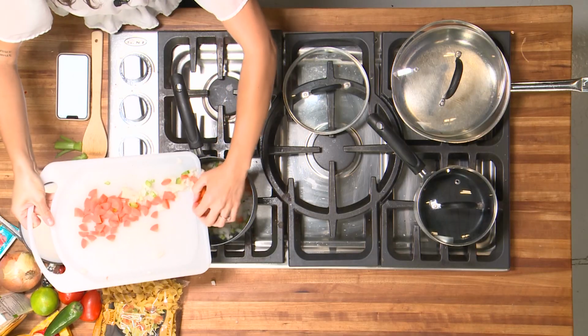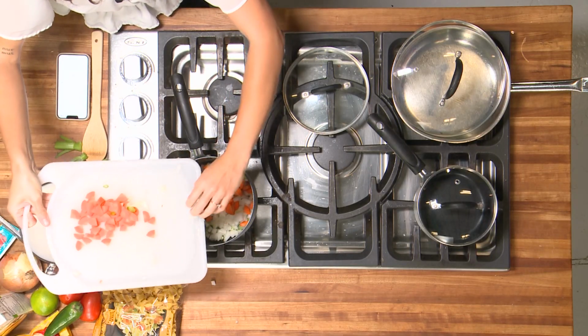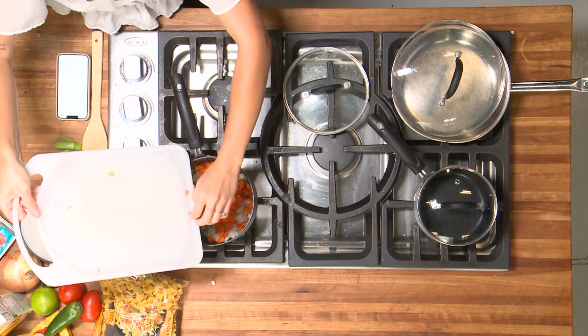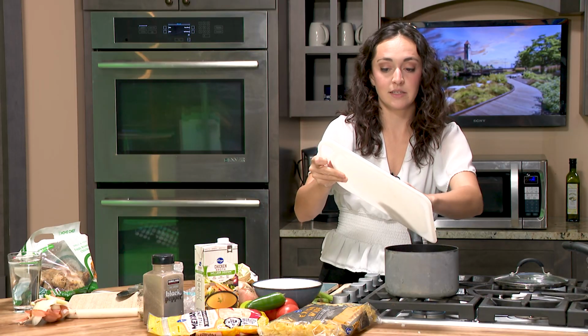So this is going to become the base for our chicken noodle soup. I chose a small pot for this. I did that on purpose.